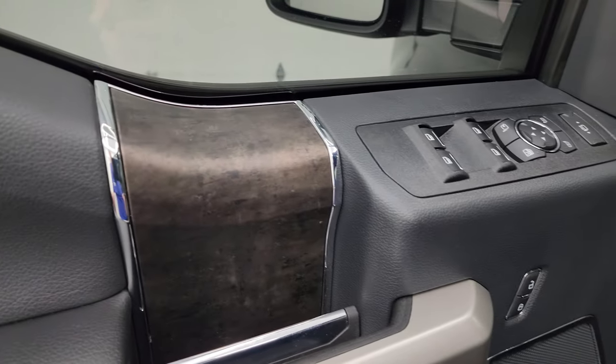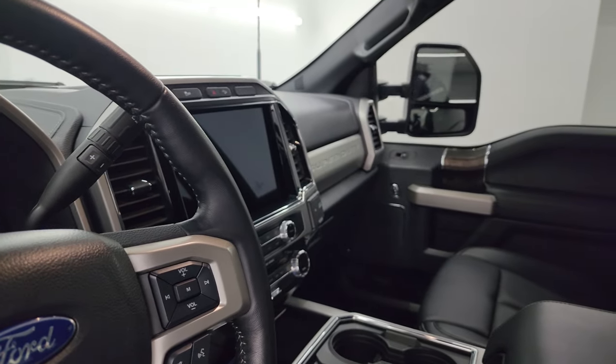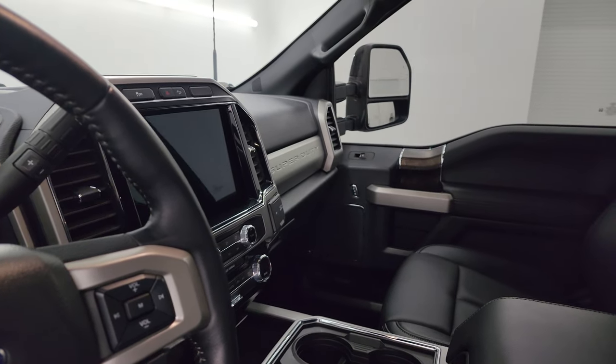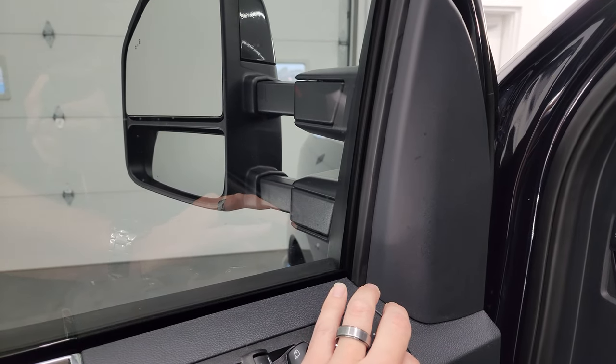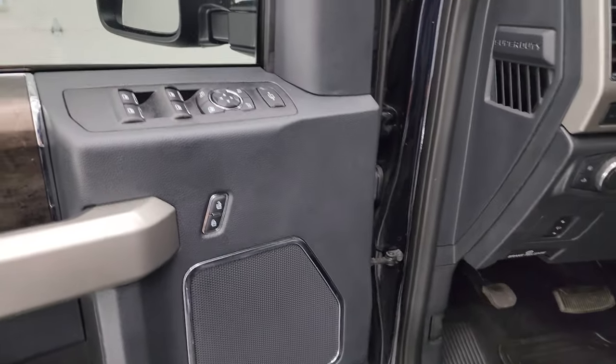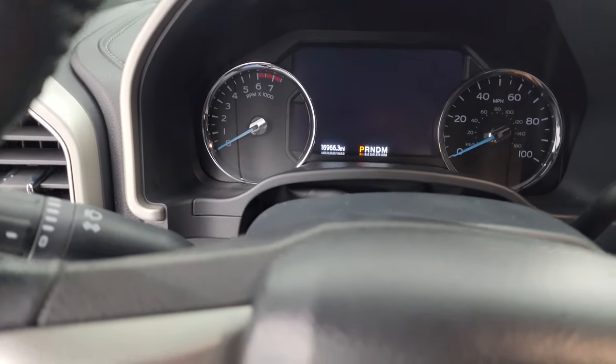You get this kind of weird wood grain trim. Looks pretty cool though. Power fold-in mirrors. I always like showing both sides so you know that both sides are working properly. And then you got power telescope and in, out, and in. We'll hop inside, check out the miles, the radio, and everything that this truck has to offer on the interior.